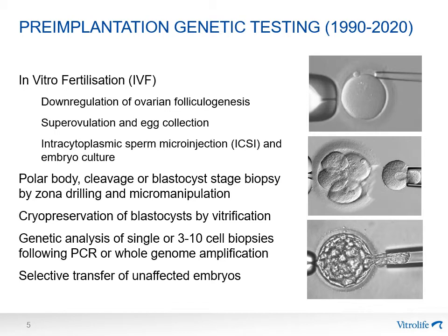Today, improvements in culture and pregnancy outcomes, together with minimally damaging cryopreservation of blastocyst stage embryos by rapid cooling or vitrification, have transformed preimplantation genetic testing, removing the time limit for genetic analysis. Most PGT, therefore, now involves blastocyst biopsy, vitrification, and frozen embryo transfers in a later cycle.